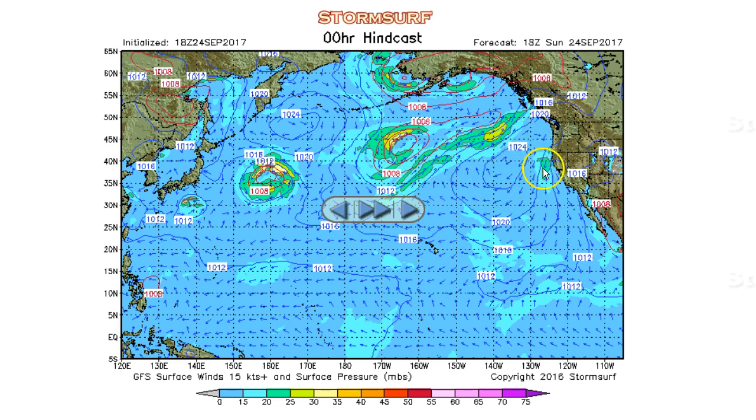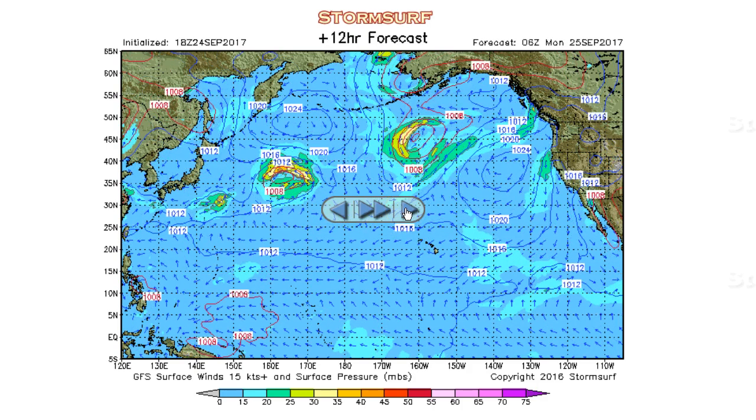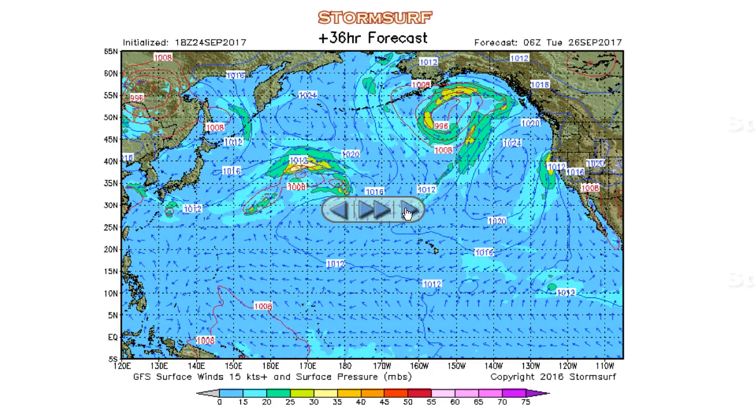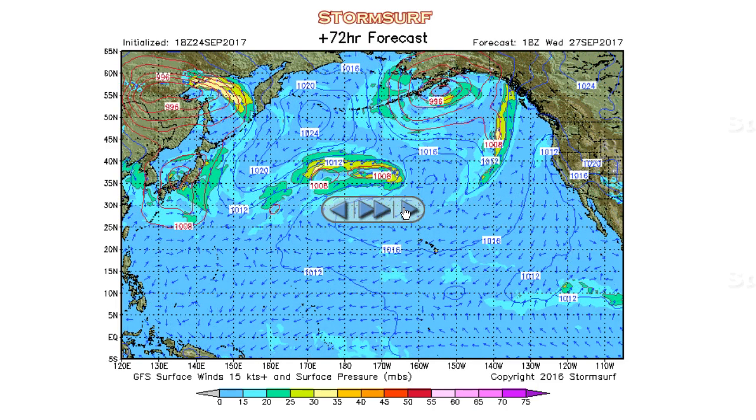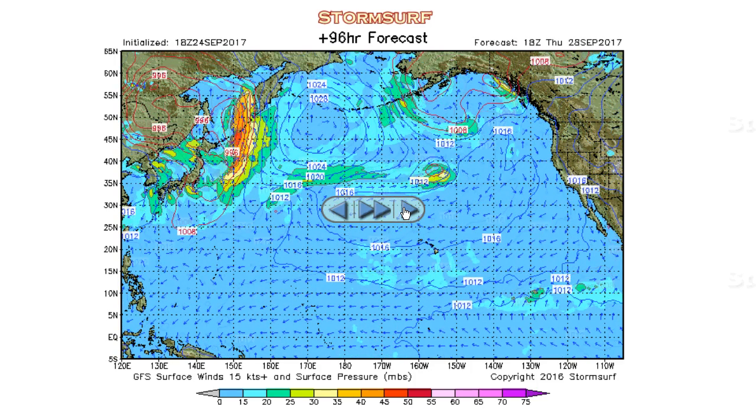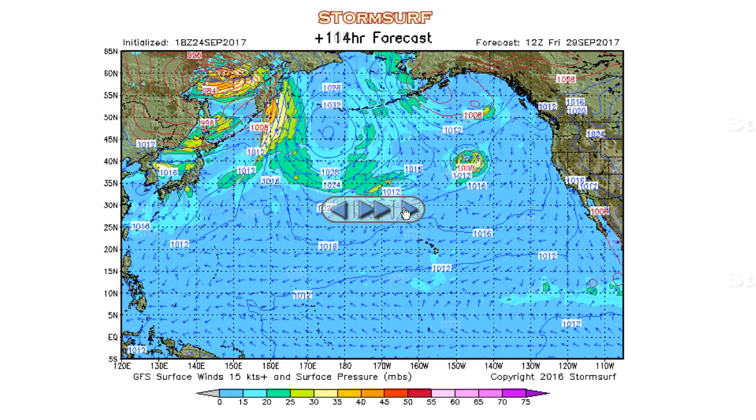As expected, high pressure, little tiny area, 20 knot winds off North California, generating wind swell in the waist to maybe chest high if you're lucky at exposed breaks, and then some other kind of weak low. Even this is a 1,004 millibar low, so nothing really going on with any of these. We'll just roll this out. We're into Tuesday. The one low moves up into the Gulf, still very weak. The Japan low moves towards the dateline, doing nothing. Just no energy to really support any development of any kind.